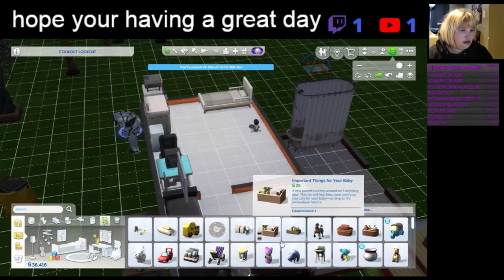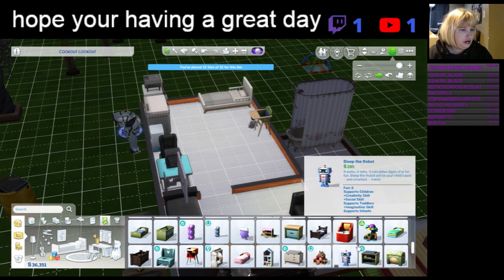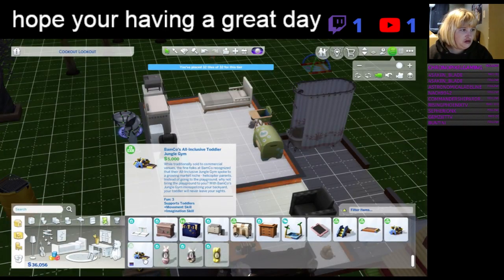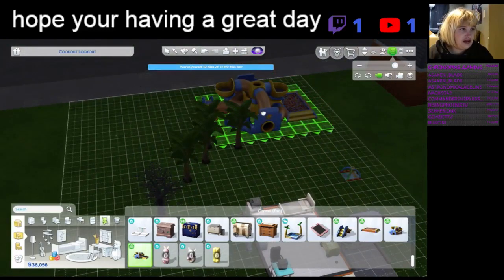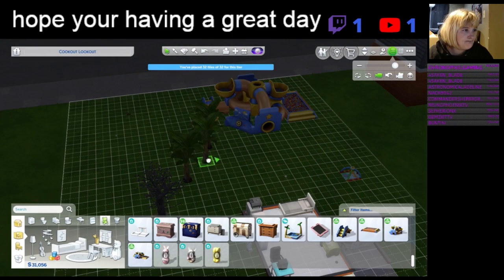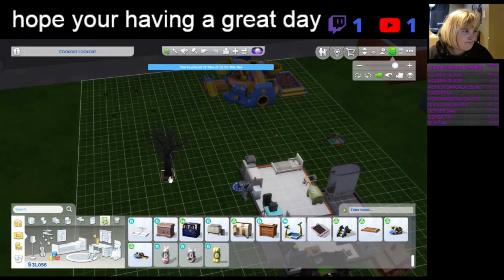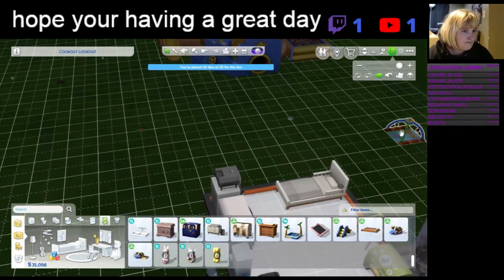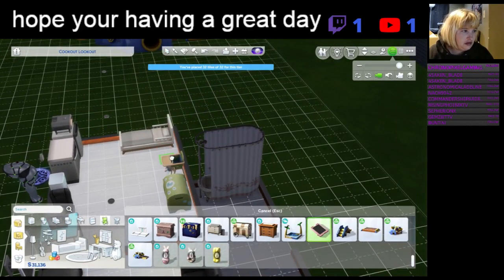Okay, let's see. High chair. Toy box. And how much are you gonna cost me? $5,000 is not bad. Especially if it keeps the kid entertained. Maybe on the hot days. Well, maybe we can move these in case it gets hot. And then she'll have a little tablet.